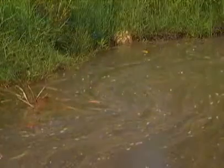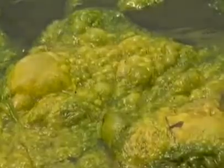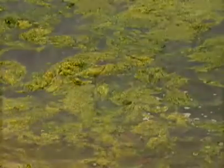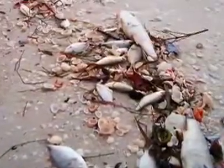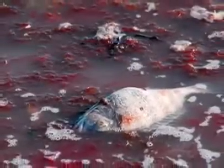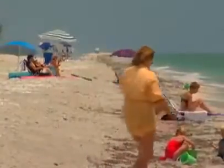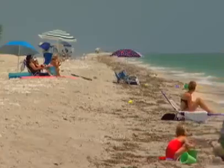You've probably seen and maybe even smelled the results. Algae blooms that multiply rapidly in local waters, depleting the oxygen supply and causing widespread fish kills. Then there's the red tide and other forms of water pollution, which not only make life unpleasant, but also damage our region's reputation as a phenomenal place to visit.